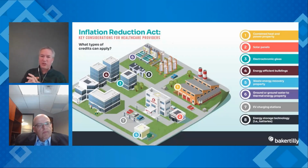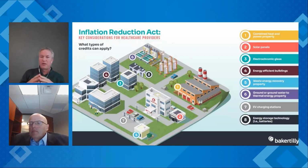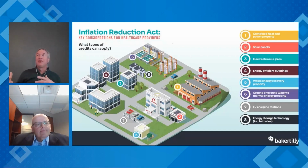So you think about some of the technology, again, there's 70 credits in this act. Not all of them are really going to be applicable to hospitals or healthcare facilities. Some of them may be applicable in the future. Some of them might never be applicable. But some of the things that you want to think about: combined heat and power, solar, whether it be what we would call solar thermal for heating of process water or electrical generation, energy efficiency, obviously waste to energy, the EV charging, which I talked about, and storage. Whether you're looking for more resiliency because we've had power outages, events that we've recently experienced here in Texas or wherever your location may be, or we've had events where that's become a real issue, or we want to be more sustainable. We want to introduce more renewables to offset our carbon footprint. And maybe it's some combination of both.